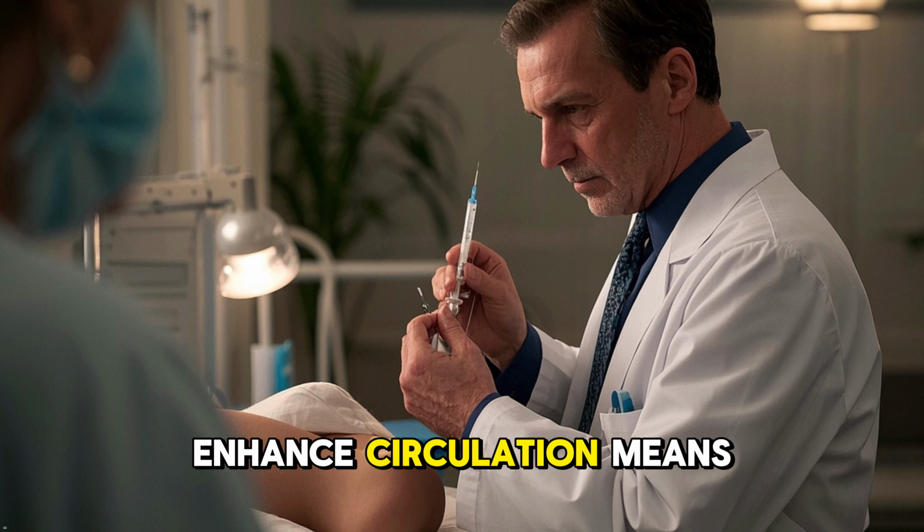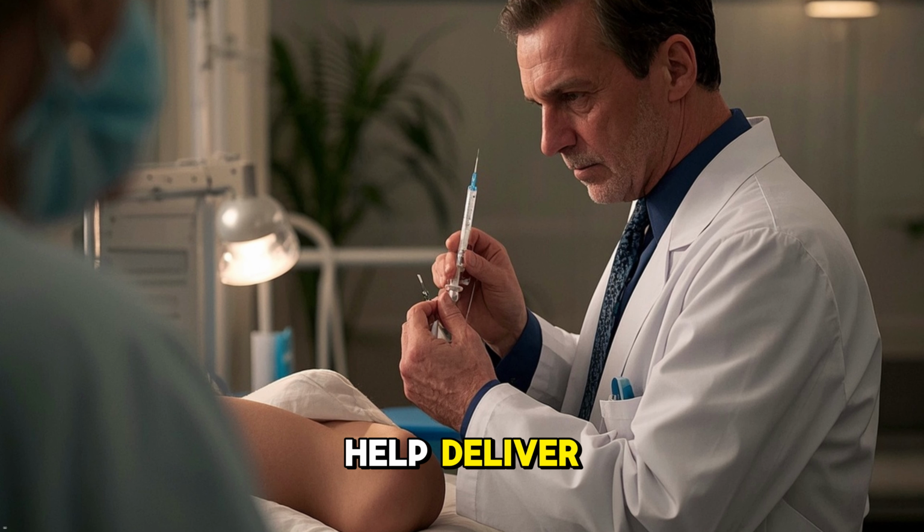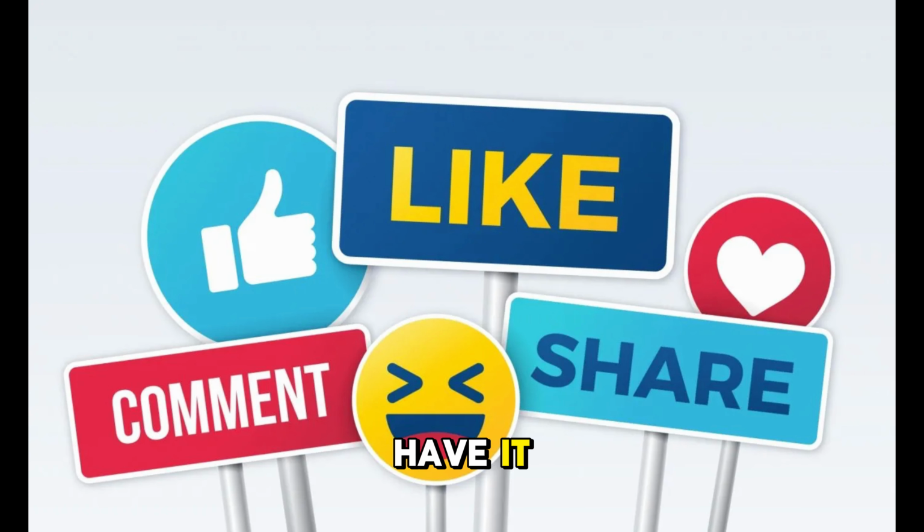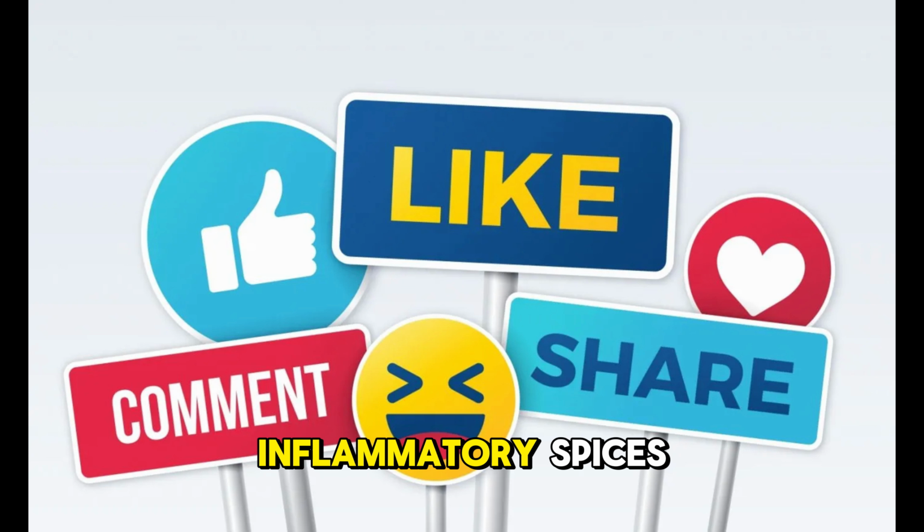Cayenne's ability to enhance circulation means that it can help deliver nutrients more efficiently throughout the body while flushing out toxins. And there you have it, top 10 anti-inflammatory spices.